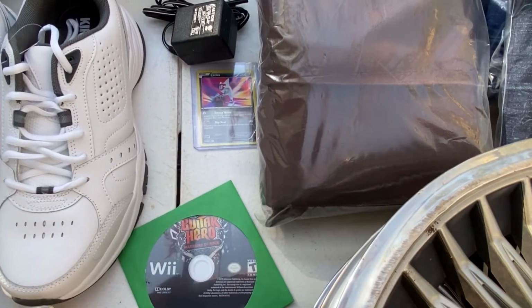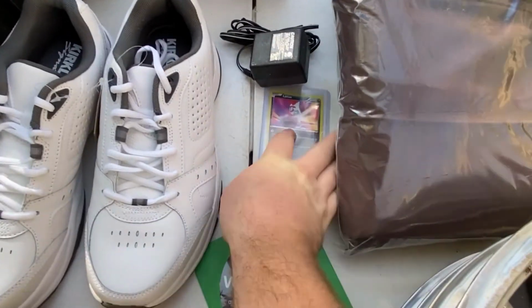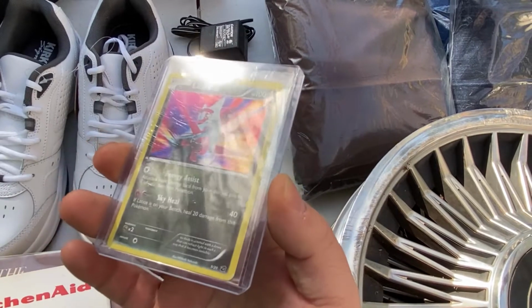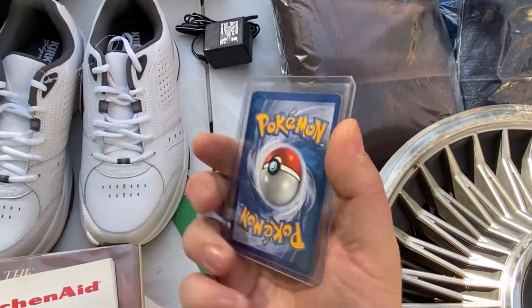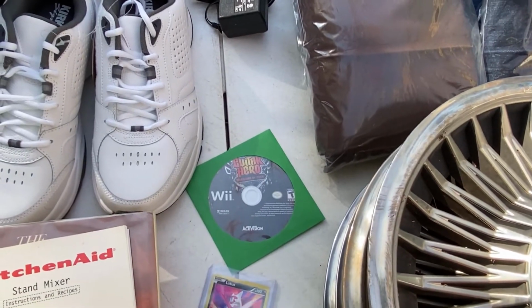One Pokemon card here. We got a Latias going out for $5. And I know what you're thinking. This is a newer card, and it's not full art, but it is still a holo. And some of the newer cards, even if they aren't full art, still have a little bit of value.